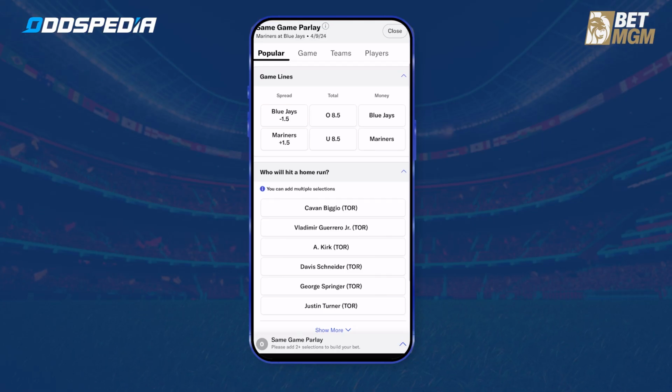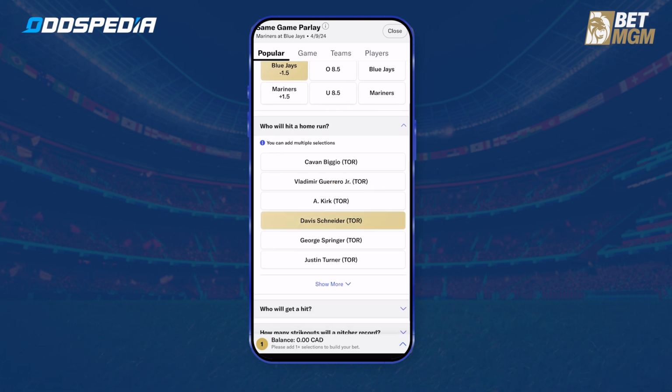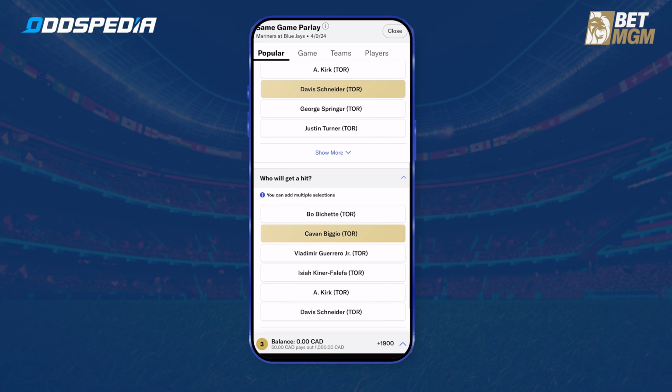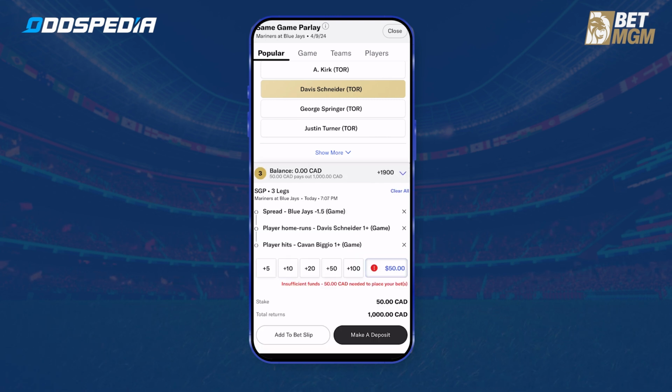If you're like me and like to build your own, head on over here and choose from an endless amount of opportunities to wager from. Your selections will automatically go into your bet slip, where you can confirm the same game parlay and get ready to go.